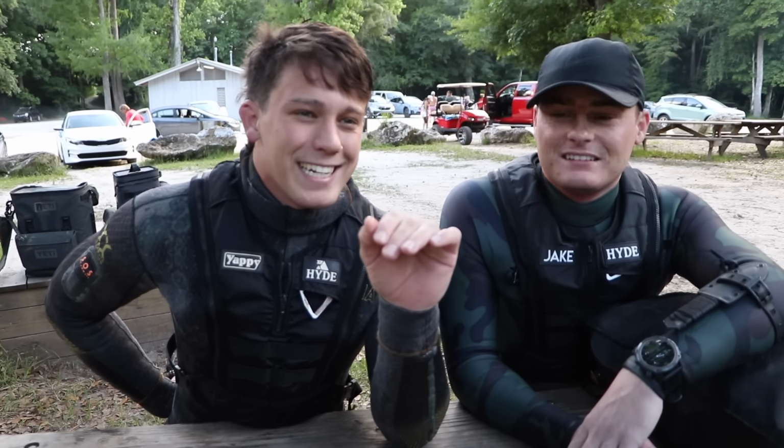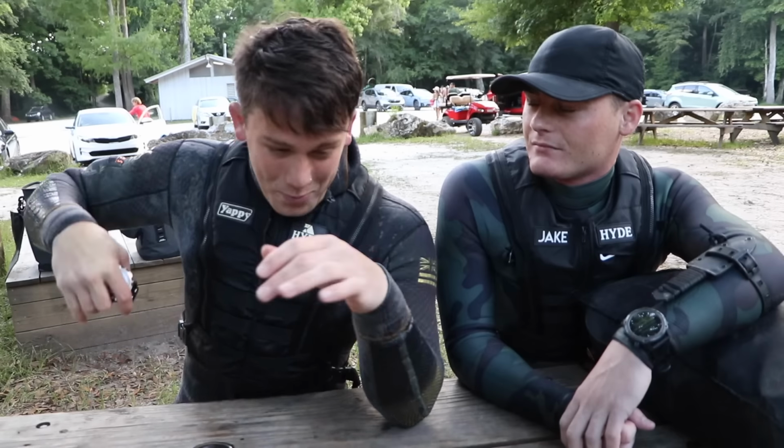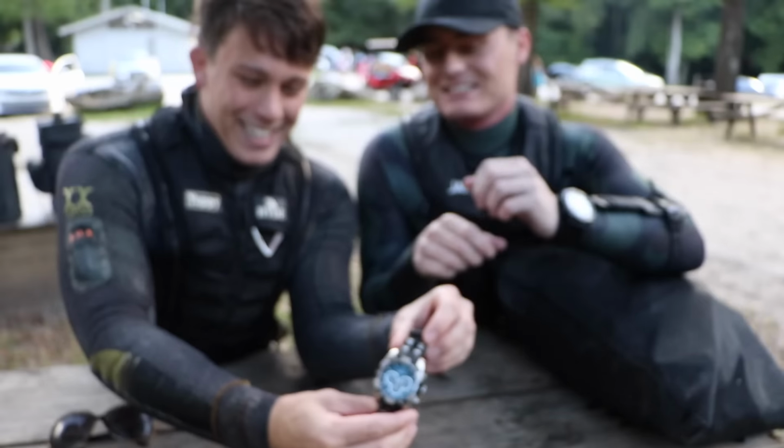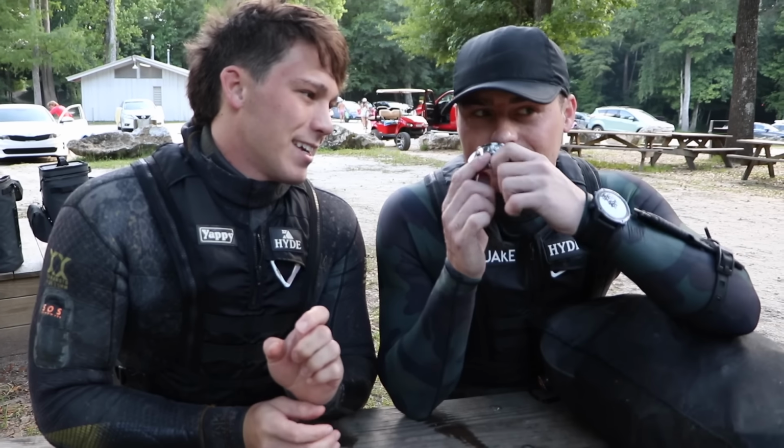This find, it could cost a lot of money. I'm not really sure, but I found this. Oh dang! Look at that. Looks heavy too. It's heavy. Look at that. Yeah, that's real diamonds.